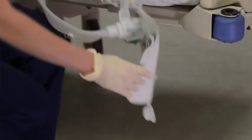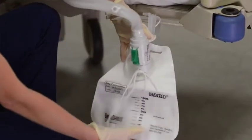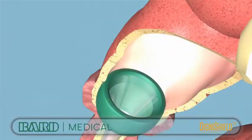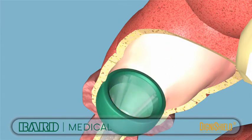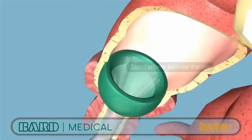Using the hook or cord, hang the bag at a convenient location at the foot of the bed or on the bedside. Place the bag below the level of the patient's rectum. As the patient's bowel fills with fecal matter, stool is diverted directly down the cuff into the catheter for improved drainage. As stool drains down through the catheter, Bard's proprietary Permaline polymer tubing helps minimize blockages and reduces odor.